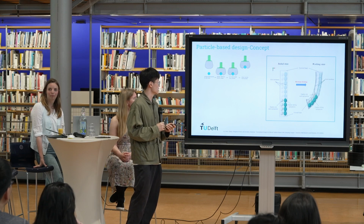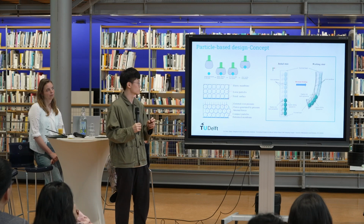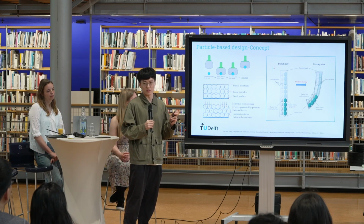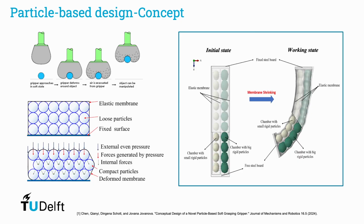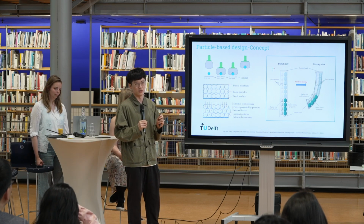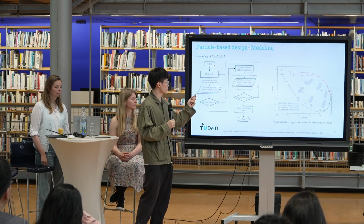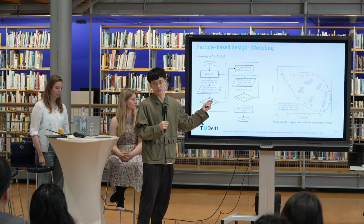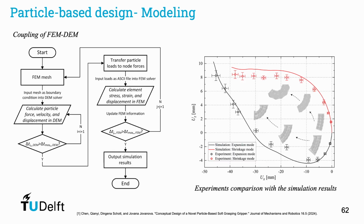In the first design, we are trying to use particles as the medium to actuate the soft structures. As you can see here, we use different sizes of particles as the actuating method to actuate the soft structures to produce fixed behaviors like bending. We do the model-based design and compare it with the experimental results, and they have very good agreement. So that means our design works.